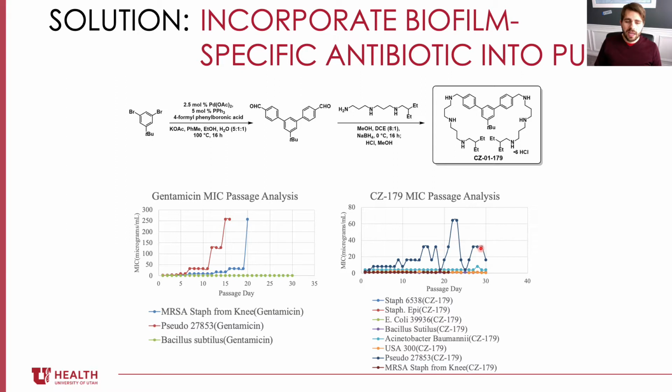On the other hand, with CZ, we see it completely eradicates all of these except for Pseudomonas. However, with Pseudomonas, the most it requires is about 60 micrograms per milliliter, and then it drops straight down. 60 is a lot better than 250. What this means is these biofilms have a harder time adapting resistance against CZ, which is what we want to see, versus gentamicin, where these biofilms are getting a lot of resistance.